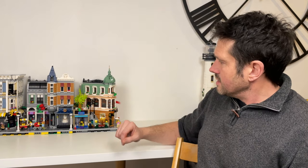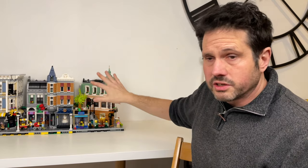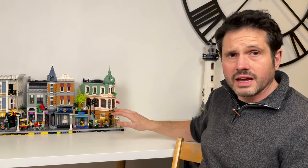This is not going to be the final resting place, as it were, because it's my first corner modular, and honestly I don't think it goes very well next to Assembly Square right there. There is a little alleyway area back here which you can't access in this location, so I think it's going to get moved at some point as the city develops. Where that's going to be, I do not know just yet, so let me know what you think.